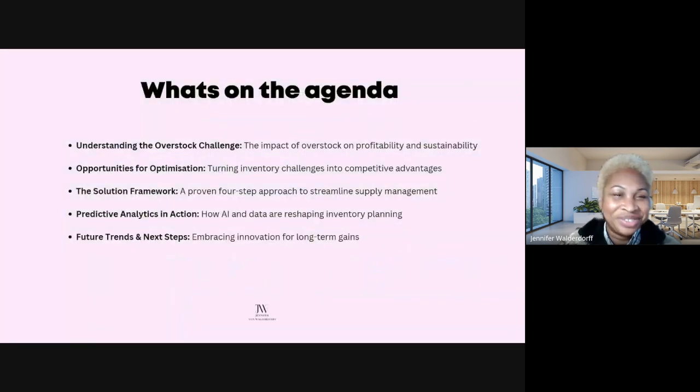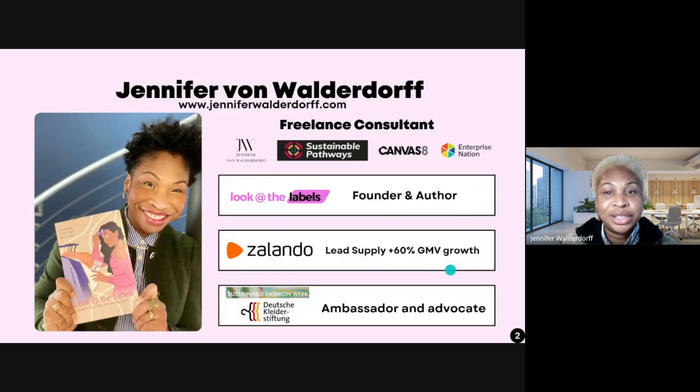So what's on the agenda? We're going to deep dive into understanding the Overstock challenge. We're going to look at the impact of Overstock on profitability and sustainability, as well as the opportunities for optimization. We're going to look at the solution framework, which is a proven four-step approach to streamline supply management. And then predictive analytics in action. It's not as scary as it sounds, but we can understand very briefly how AI and data are reshaping inventory management. We could even look at a couple of future steps, the next trends, which are embracing innovation for the long-term goals.